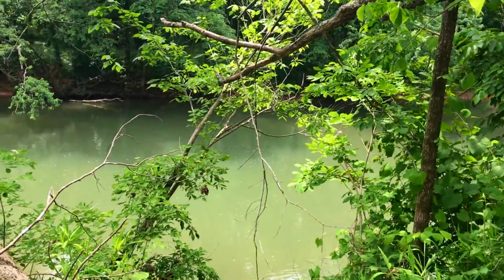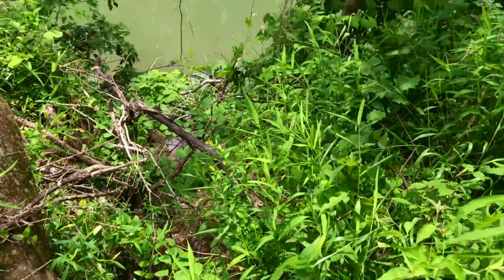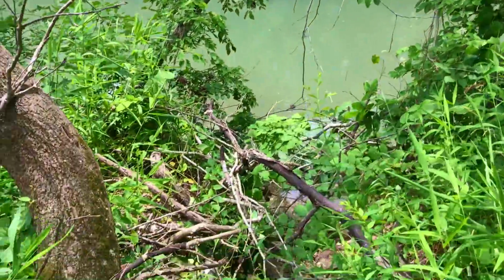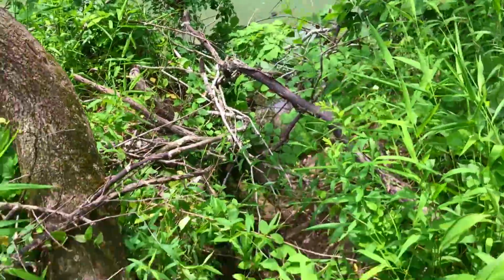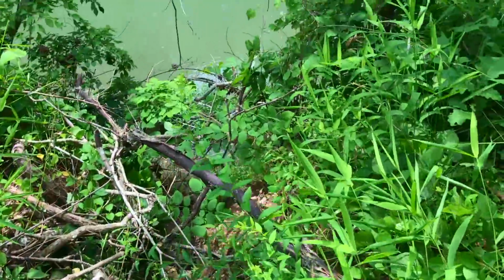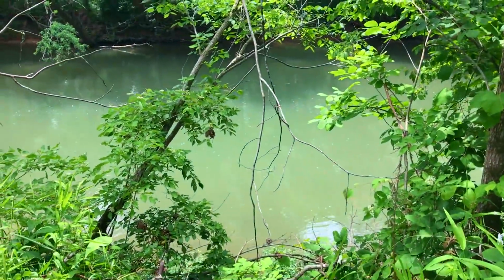There you can see the river right there. Can't quite walk to it yet, but I'm sure they're going to clean out these limbs and stuff, and then you could literally walk right to the water. Much of the frontage sits over the water 5 or 10 feet, but this looks like a little natural area where you can actually walk right to the river itself, which is pretty cool.